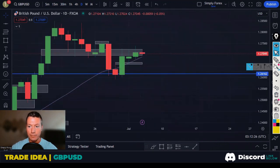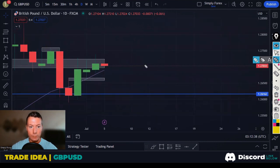In terms of an area to enter from, I like this area. This area here is still a good area to come lower. And also yesterday, this wick closed back inside this level. Okay, so we haven't had a break of this grey zone. I'm still looking for shorts.